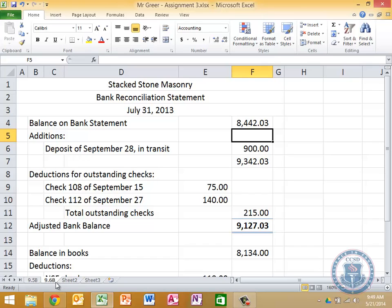Were there any outstanding deposits? Let's see here. We're going to read through the notes really quick. The following checks were issued but have not been paid yet. That doesn't sound like anything. It was a deposit, right? A credit memorandum showing that the bank has collected $1,550. Note receivable interest, and so on. Nope. The firm's records indicate that a deposit of $994.07 made on July 31st does not appear on the bank statement.